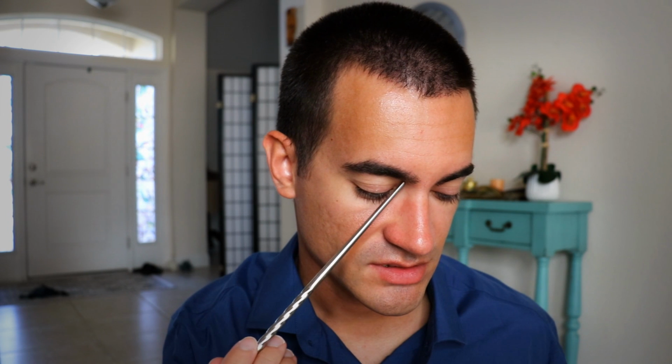Then in between here you have the procerus muscle. So all these muscles are responsible for moving our face. Then you have the temporalis, by the temples here, the temporalis muscle. Then you have the depressor supercilii, which is near the procerus, right in between here. The depressor supercilii. I can imagine it makes you do this. Then you have the orbicularis oculi, all over the eye. The orbicularis oculi.